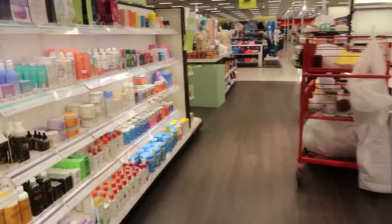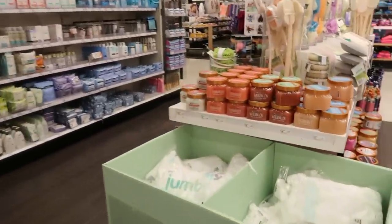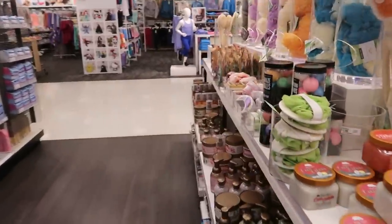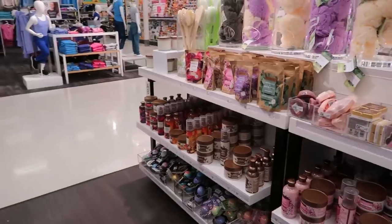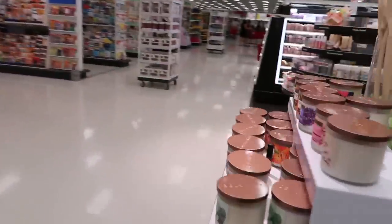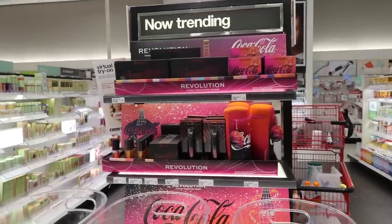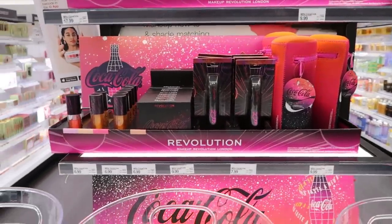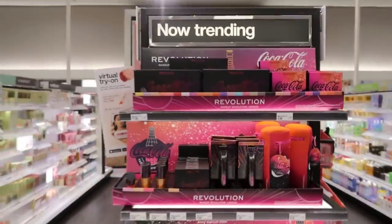And then I wonder if they put out any of the new Tree Hut, because Ulta has the new ones out. I actually picked them up. Let me see. Nope, they don't have them right here. But it's the coffee one and what's the other one? Pumpkin spice latte. And then the other one is like cashmere coffee or something like that. They have them at Ulta. I picked up two. I was going to show you guys later when I do my haul video. I didn't know Coca-Cola had a whole little collab with Revolution makeup. They got everything. The lip gloss, $6.99. Okay, I'm probably late to that, but I hadn't seen that one.